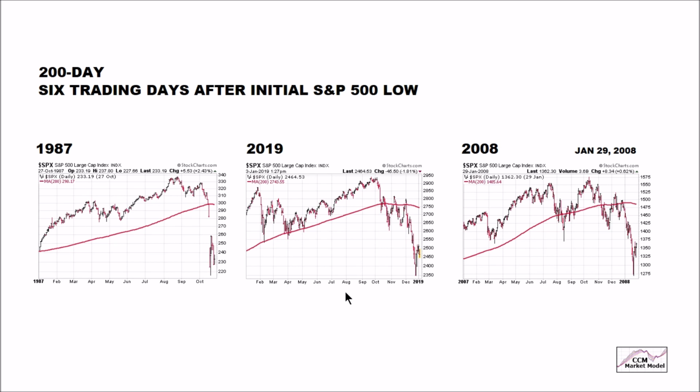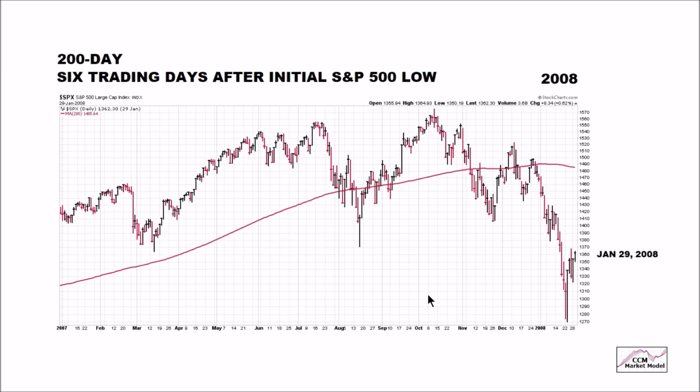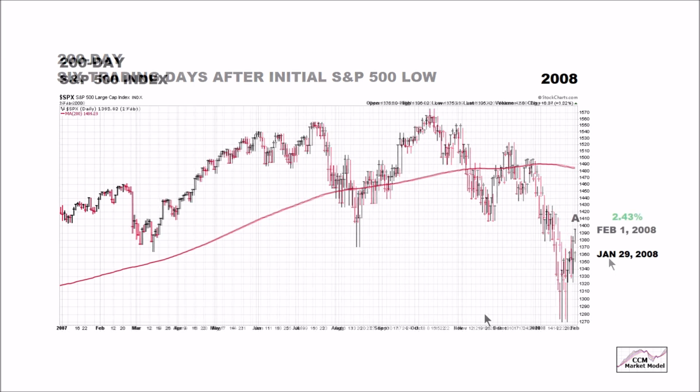So as we walk through here, we can probably learn the most from this case, and it is probably fair to say this setup here, in terms of touching the 200-day, rolling over, trying to recapture it a couple times and failing. So what can we learn if we make this chart bigger and move in this direction? 6 days after the initial low, similar to this point on January 3rd, was January 29th, 2008.